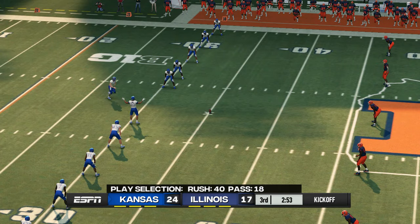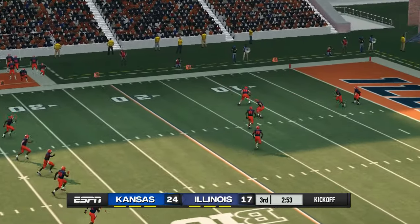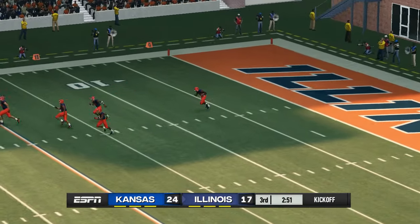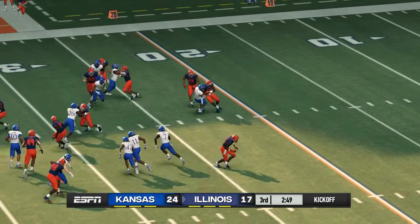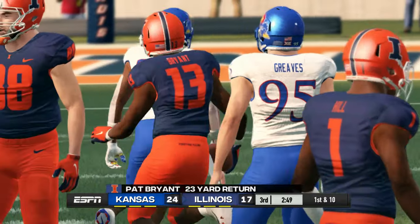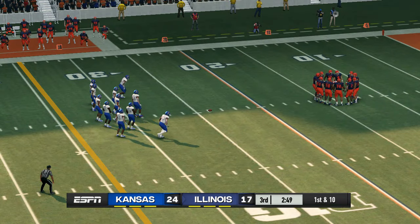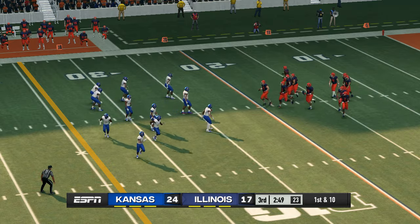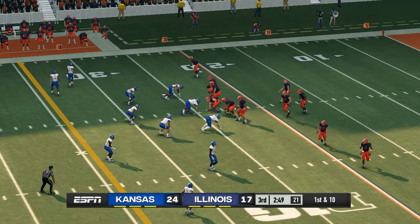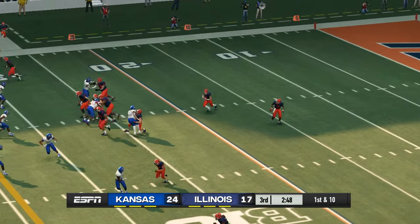Kansas ready to kick this one off. Bryant fields it at the 2. He's tackled at the 24. This deficit can be easily overcome, sure. But they have to be thinking if they don't get something going on this series, the burden is going to be felt by their defense.